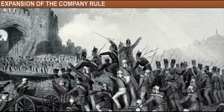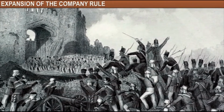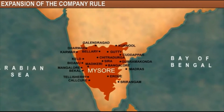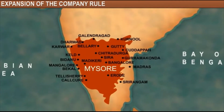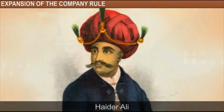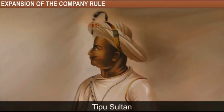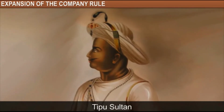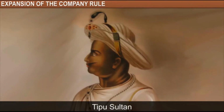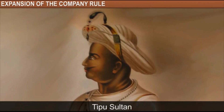Only when the company felt a threat to its economic and political interests would it launch a direct military attack. Mysore was one such state that was annexed by a direct military attack. It was a powerful territory under the able rule of Haider Ali and his son Tipu Sultan. Tipu Sultan stopped the export of spices from his kingdom and prevented the local merchants from trading with the company. He also maintained a close relationship with the French, who helped to modernize his troops.